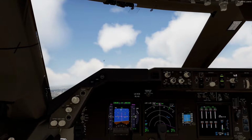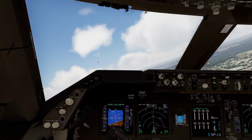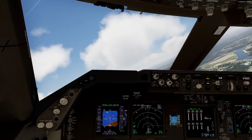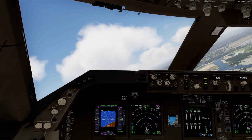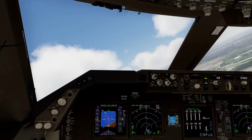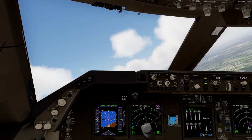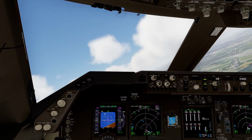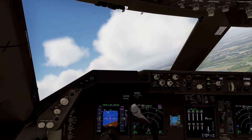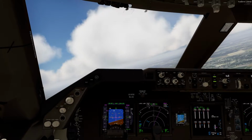Okay, so we are closing in on 1500, and there it is. So we go direct NEL up. We could already start retracting the flaps, but I will wait until I've completed this turn. It's rather a tight turn here after departure. Okay, flaps 10 now.